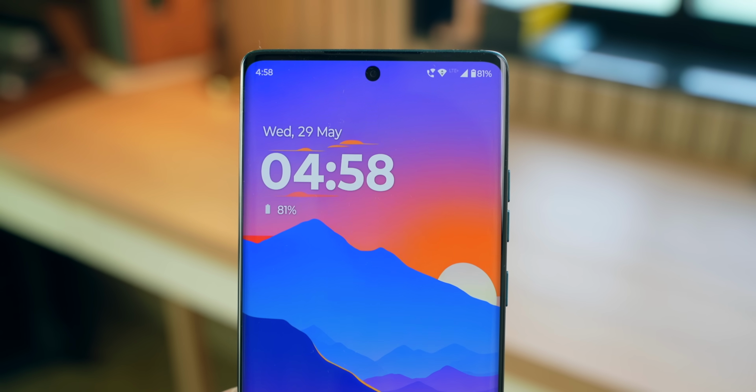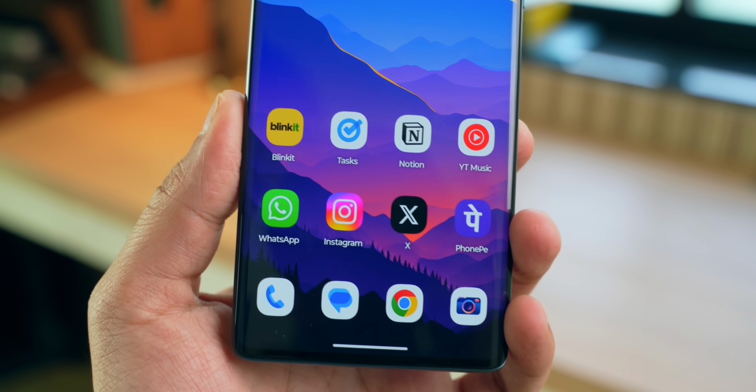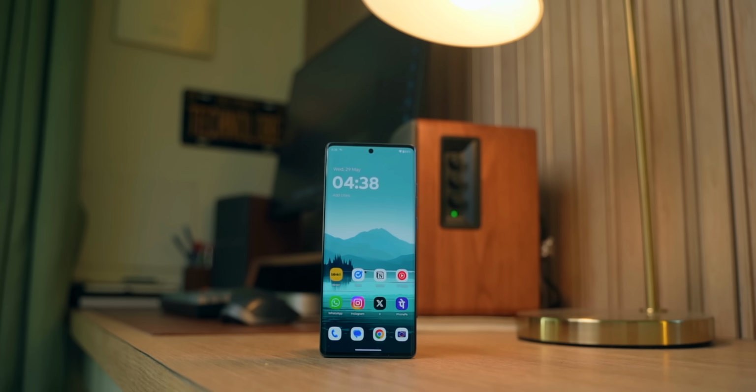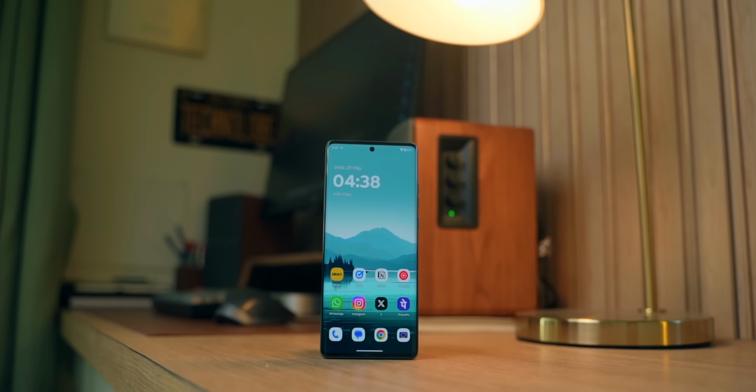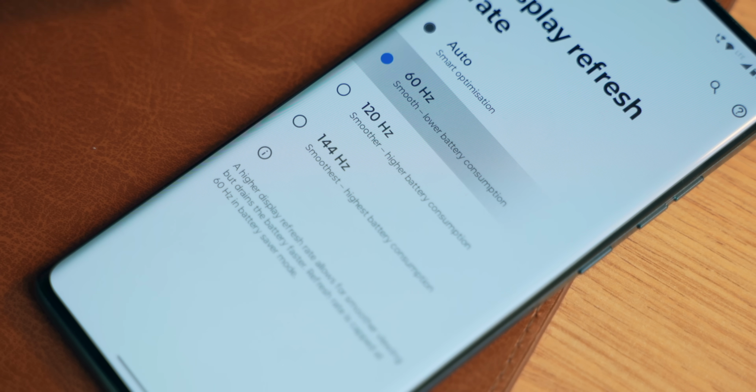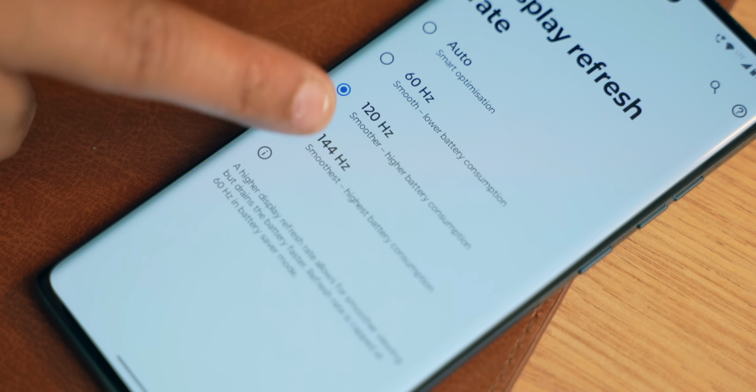Motorola has been giving great displays in their smartphones, and this one is no exception. It has a 6.67 inch Full HD Plus pOLED display with a 144Hz refresh rate, and that is the flashy feature over here. 144Hz refresh rate. Normally smartphones in this price range or even higher price ranges do come with a 120Hz display. But Moto was like, nope, we are going to give a 144Hz refresh rate display.